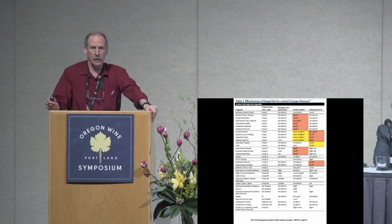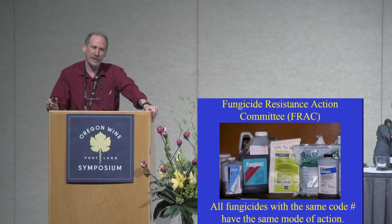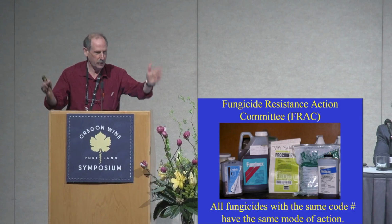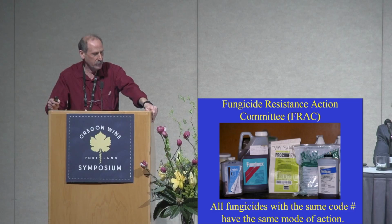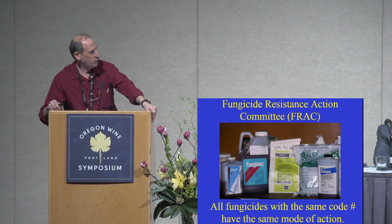The ones in yellow, we suspect there might be resistance there. We don't have proof one way or the other, so it's a caution on the yellow ones. Anyway, I'm not going to get into FRAC groups, which is basically a consortium of chemical companies that got together. Rather than use the big words, all these fungicides you're seeing here are demethylation inhibiting fungicides.